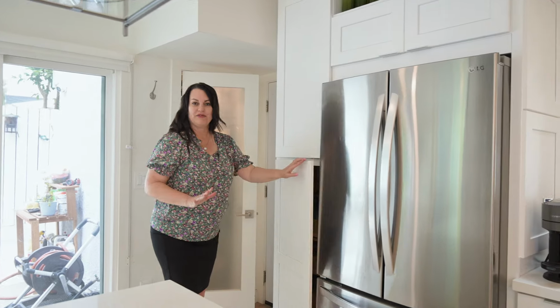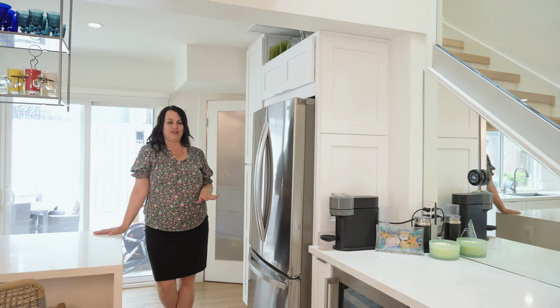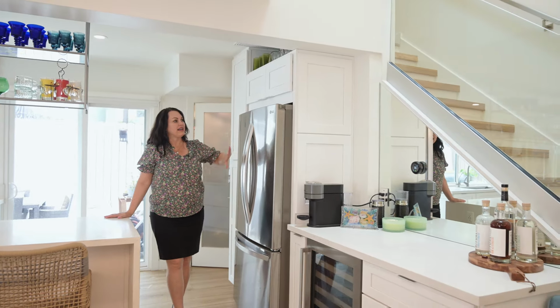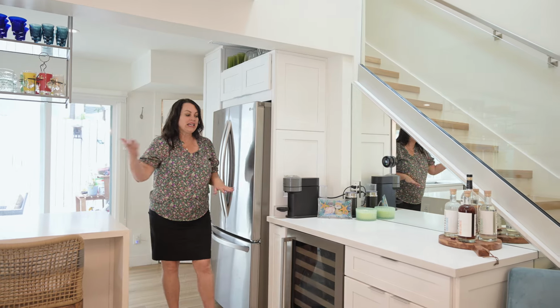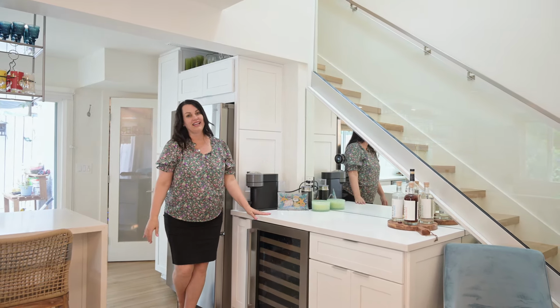Out of sight, out of mind, it just makes your kitchen look that much more clean, beautiful, and neat. Room for a counter depth fridge and even an under counter wine refrigerator. You are all set to entertain for a party.